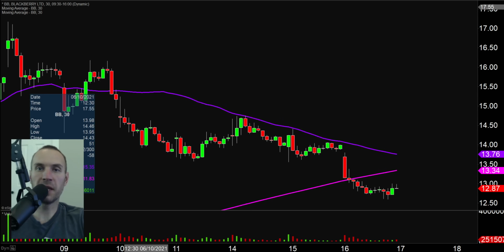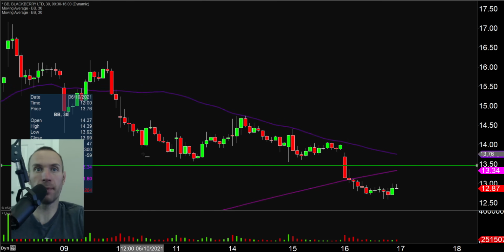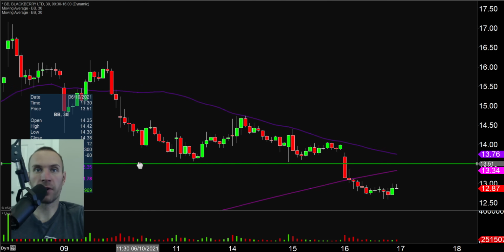Next one here, ticker symbol BB. And this is more of just one where I've had several people ask, and rightfully so, it's one of the meme stocks out there. And there's not a whole lot to say, although today there was quite a bit to say, because what had been holding up very nicely at that green line there at 13.50.